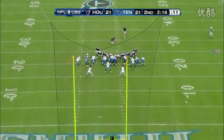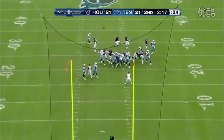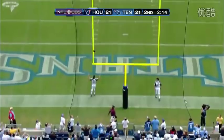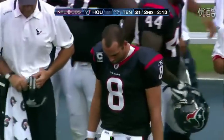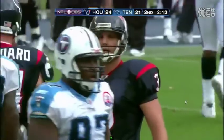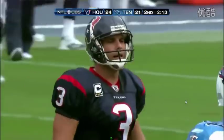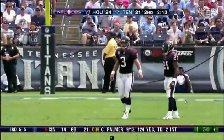Chris Brown in to attempt a field goal. 38 yards away for the lead. Clean snap, nice hold. It's up and good. And the Houston Texans, with 2:13 remaining, behind the play of Matt Schaub, take a 24-21 lead.